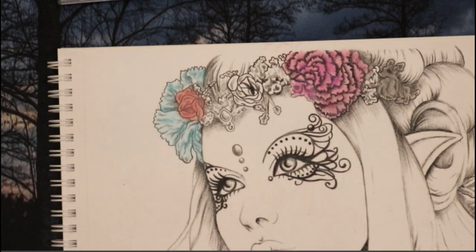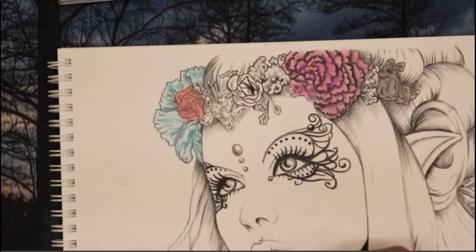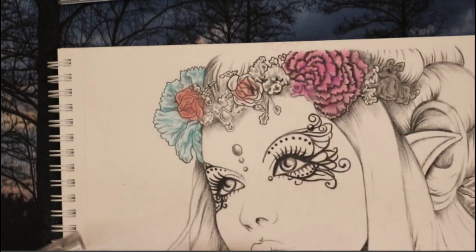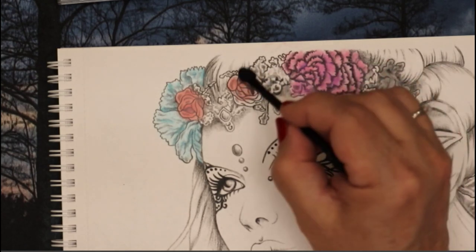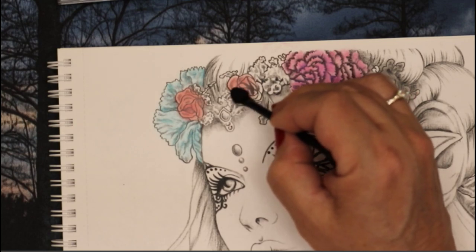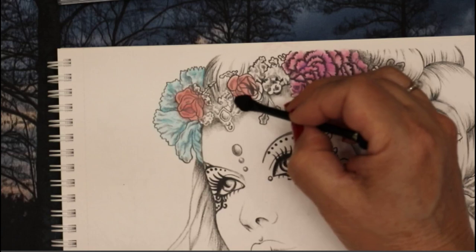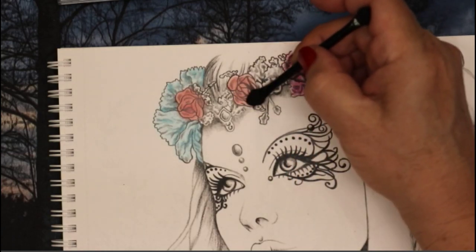Cool. Okay. Now that's done. I could do this rose in the same color, so we matchy-matchy. Let's get it done. Look at that, y'all. Wow. How long that would have taken me to color with a colored pencil. Not that I'm giving up my pencils or anything, but I'm really impressed because I did not expect this to work. To be totally honest.